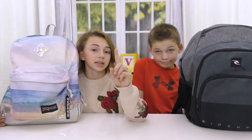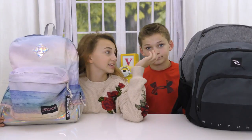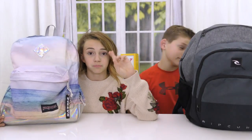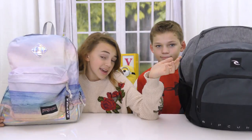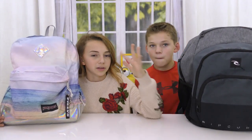So we have some random things in our backpacks. One person gets to look and the other one doesn't. And then the person that wasn't looking gets to decide whether they want to keep or switch backpacks. We're just gonna see what we get. And yeah, apparently one item is less cool than the other. So you're gonna try and get the cooler item.